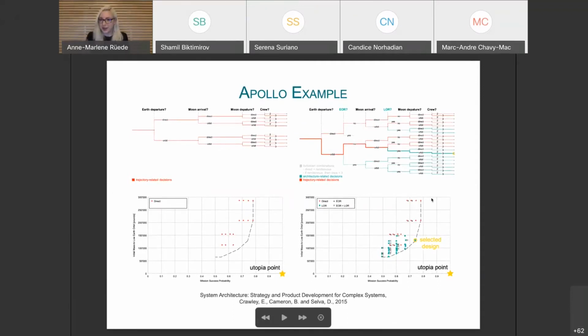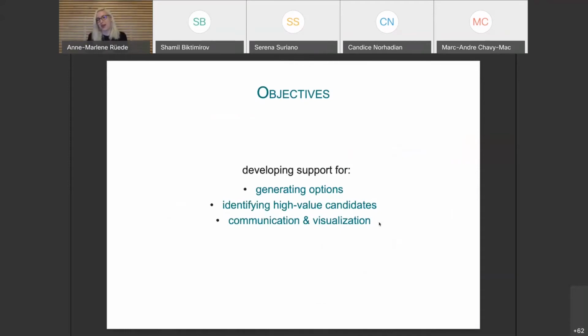So what we see here is that it's really critically important to find these right questions. And finding these actually took over a year, 1 million man hours. And the response came from one man who had difficulty having to be heard. So we really have to find a more methodical way to be sure to raise these right questions when we design mission concepts. What we propose is to develop decision support for generating options, identifying high-value candidates, and furthermore, communicating and visualization around the generated options.